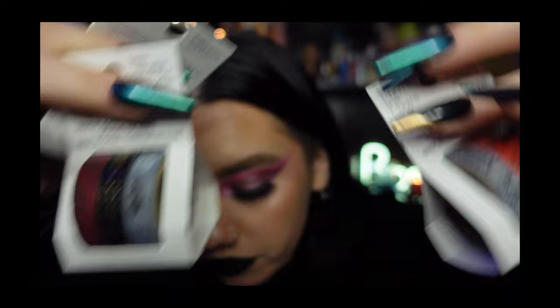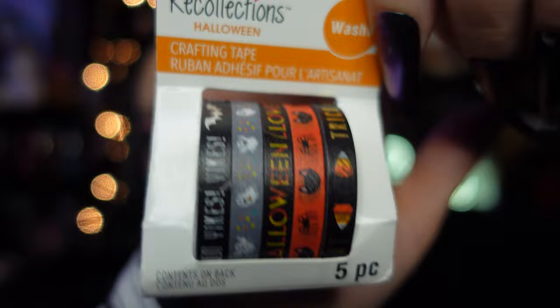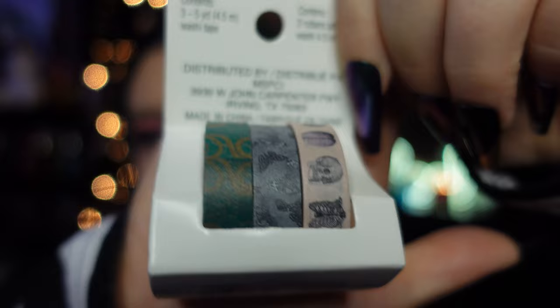This one is just so adorable. This is one of my favorite ones that I picked up. And then this one is my absolute favorite. Look how pretty and adorable. I love that one. And then there's this one. And then last but not least, I picked up this one as well.